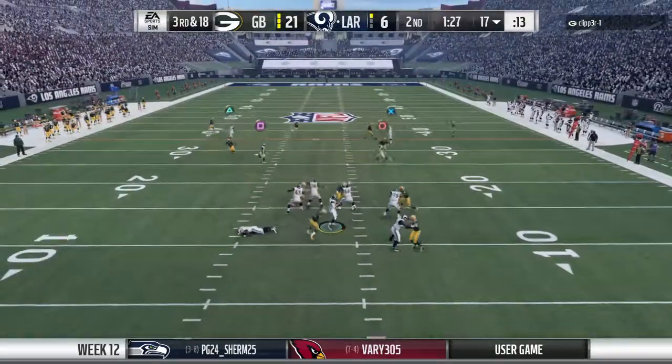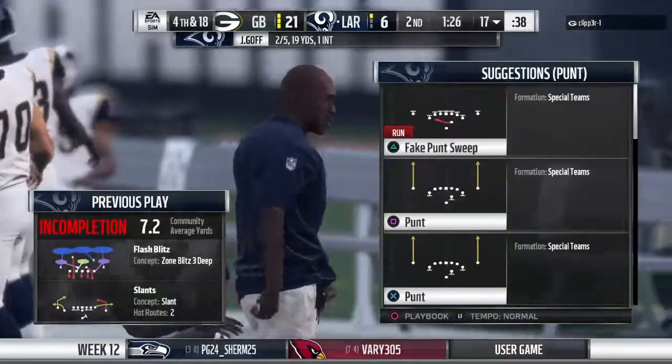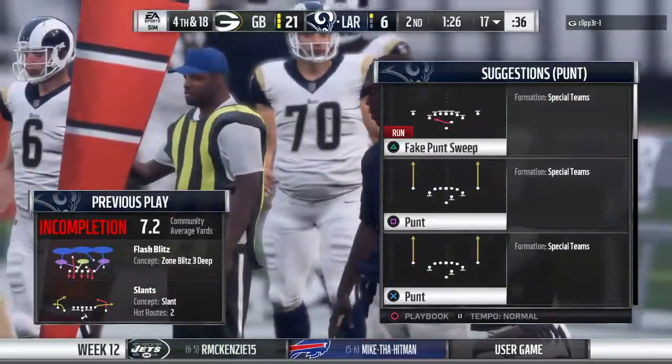Third and long. It's gone. And he's unable to haul it in. So it falls incomplete over the middle third of the field. And that brings up fourth.